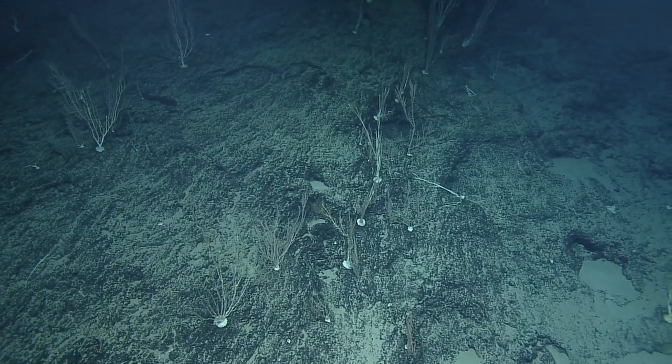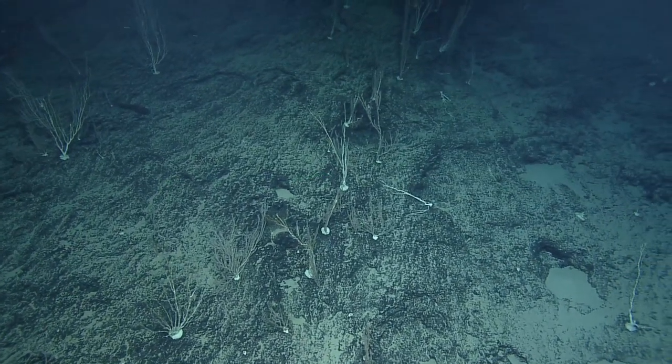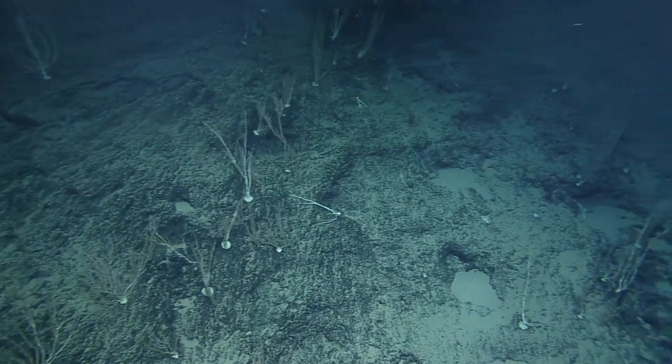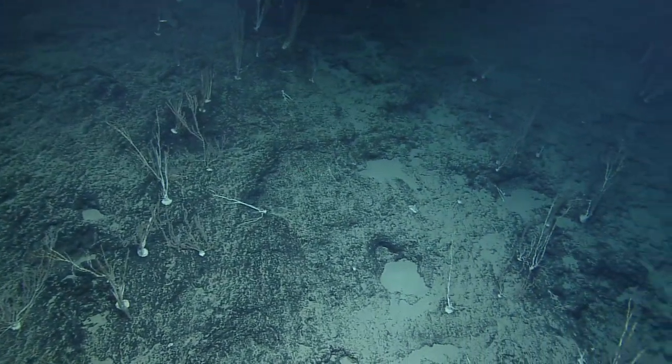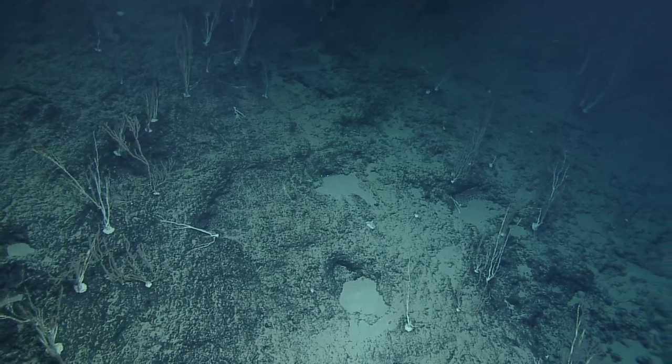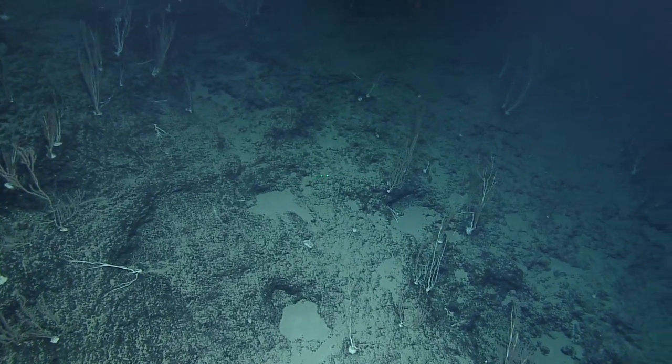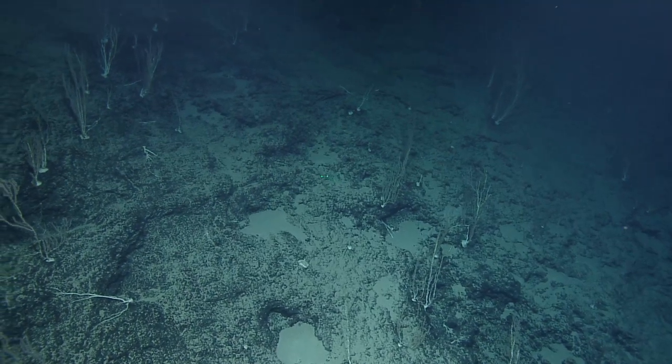Were you on the ship that helped map this area before we... Fish. Oh, fish? Yeah, on the seafloor. It was more towards the left. Yeah, I think I saw it in the corner. I'm not sure what it was.